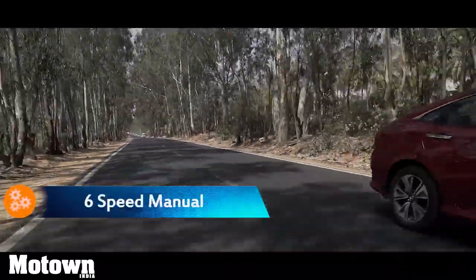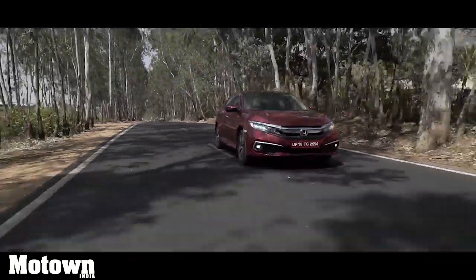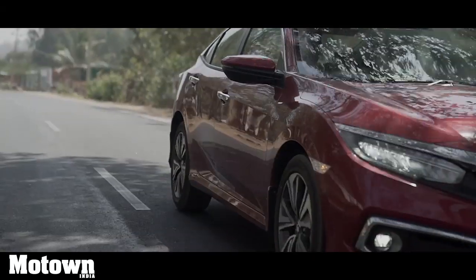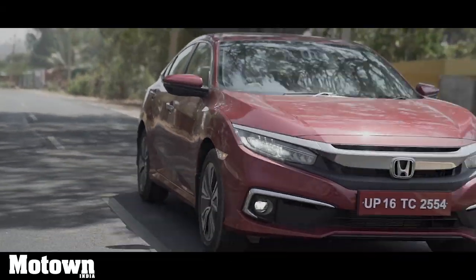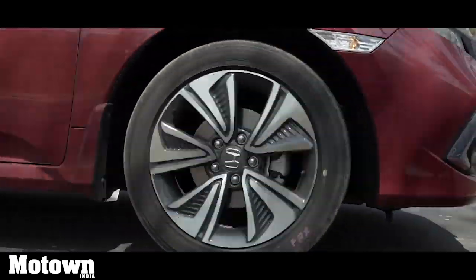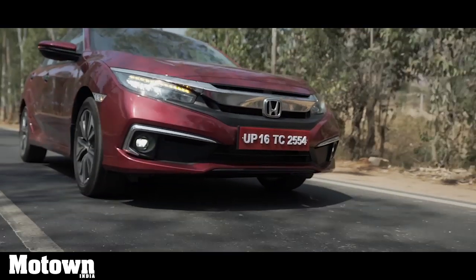Safety has not been compromised at all in this new Honda Civic, as it boasts of an advanced compatibility engineering or ACE body, ABS, EBD, brake hold, vehicle stability assist with traction control, hill start assist, lane watch camera, motion adaptive electric power steering, and 6 airbags that come standard.